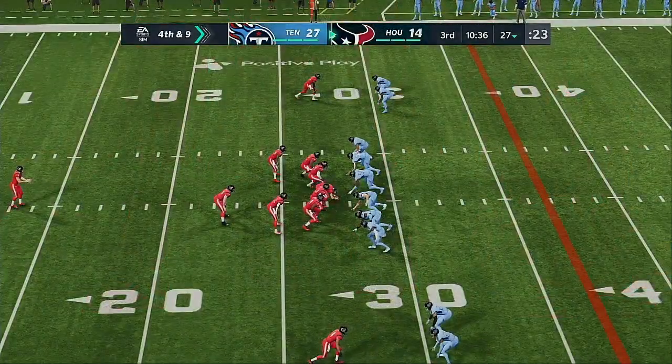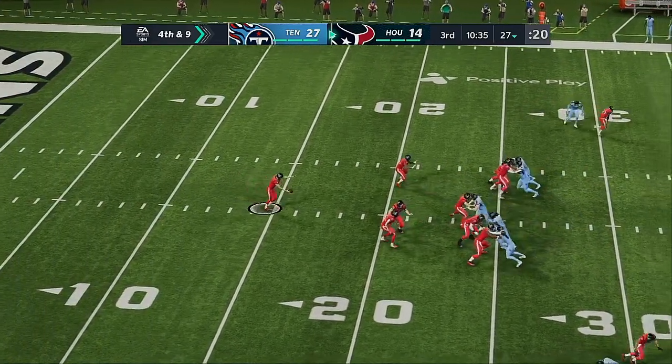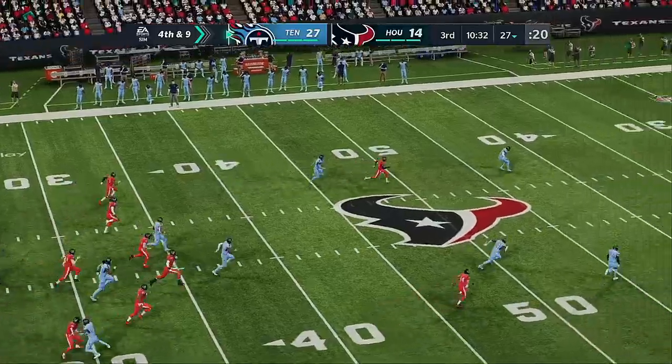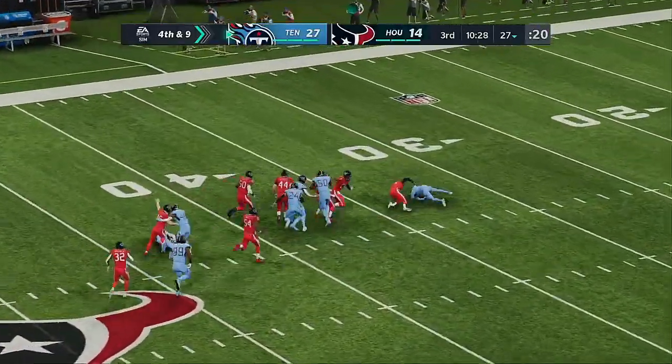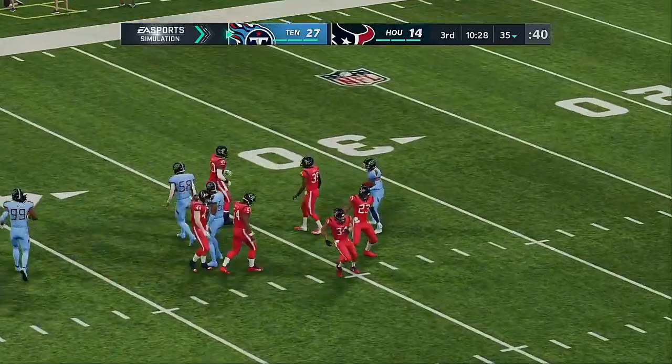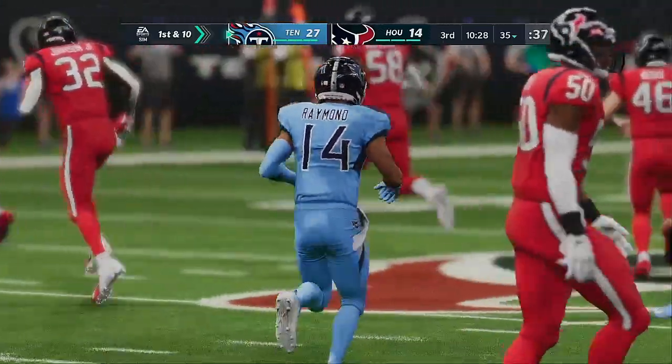Here's Brian Anger now as he's on to punt for Houston. 46 on his first kick. This one in that neighborhood as well. It's a 39-yard punt, three on the return, and it'll be Titan football.